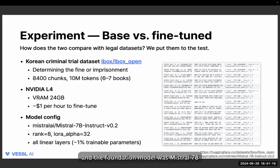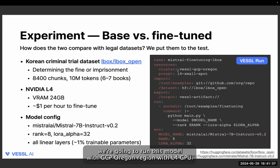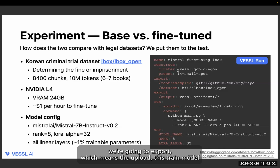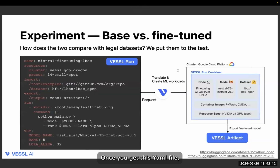And the foundation model was Mistral 7B. I want to introduce one of our features called Vessel Run, which is defined by a YAML definition. As you can see here, we're going to run this model on the GCP Oregon region with an L4 GPU. We're going to pull the code from GitHub, which has the LoRA or QLoRA training code. We're going to pull a data set from Hugging Face and also Mistral 7B here. After training, we export, which means uploading this trained model to Vessl artifact, which is the storage in our platform.